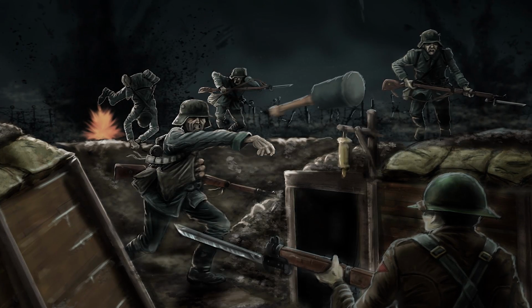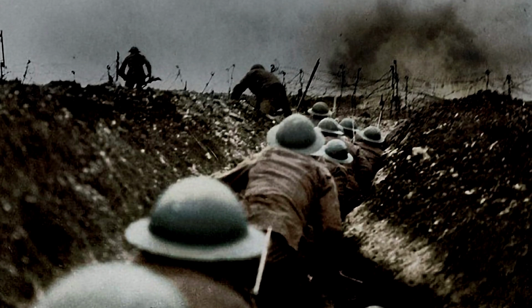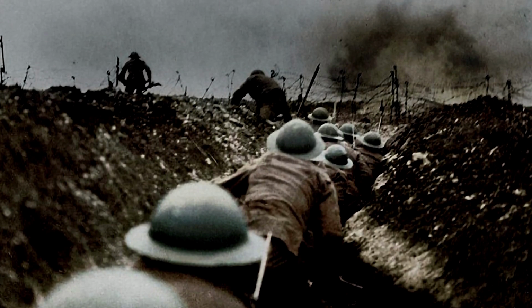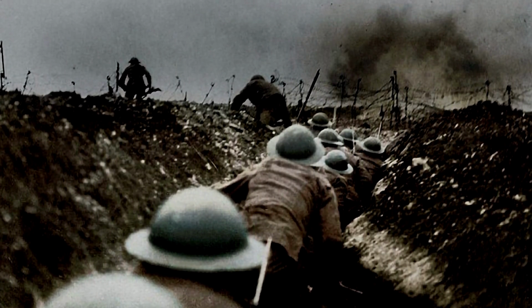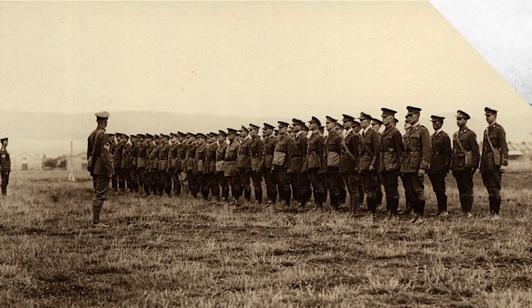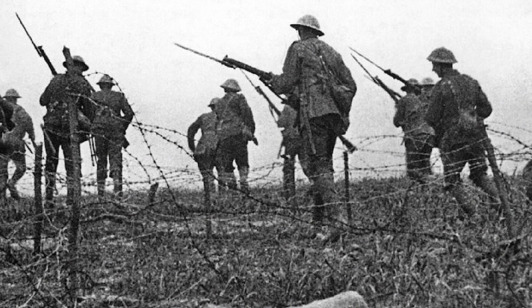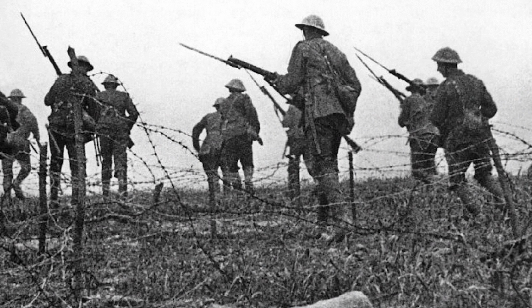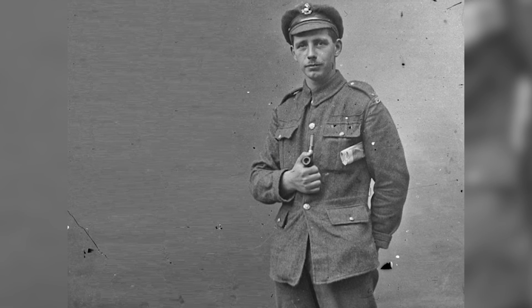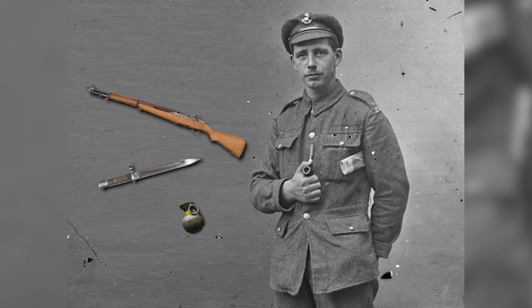The majority of raids in World War I happened at night when soldiers would sneak across no man's land, dodging mines to attack the enemies in darkness. Every morning, soldiers would stand to. This is when they stand up and prepare for battle because many attacks would take place first thing in the morning. A typical World War I soldier would have a rifle, a bayonet and a hand grenade with them while fighting in the trenches.